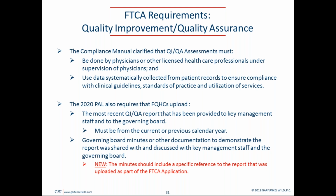You also have to upload this year the most recent QI/QA report that has been provided to key management staff and the governing board. This too has to be from the current year or previous calendar year. And you have to submit governing board minutes or other documentation that demonstrate the report was shared with and discussed with staff and the governing board. And the minutes should include, again, like the risk management report, a specific reference to the report that was uploaded as part of the FTCA application.